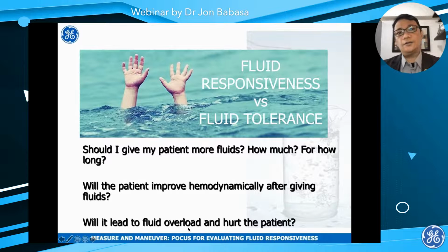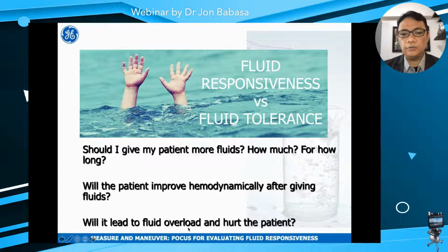So you're giving fluid to increase the intravascular volume to increase oxygen delivery by maintaining an adequate cardiac output. Now, in order for us to further delineate between fluid responsiveness and fluid tolerance, these are the questions that can be answered by these two concepts. For fluid responsiveness: should I give my patient more fluids? And if so, how much and for how long? Another question would be: will the patient improve hemodynamically after giving fluids? Your fluid tolerance will usually answer the question: will giving the fluid lead to fluid overload and hurt the patient? And how much fluid can hurt a patient?